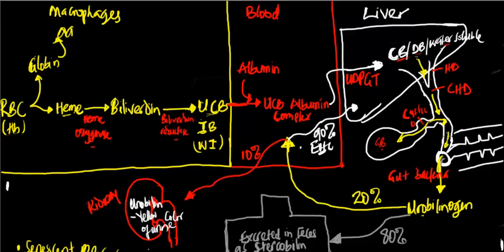And then this one is the common bile duct. So that's the common bile duct. And then right here is the pancreatic duct. That's the pancreatic duct.